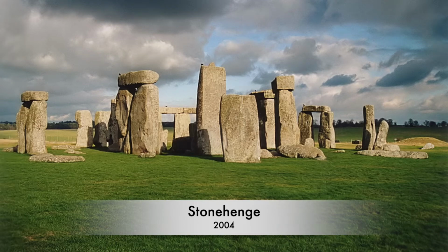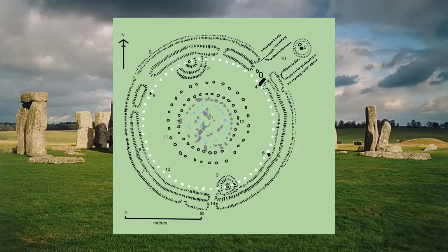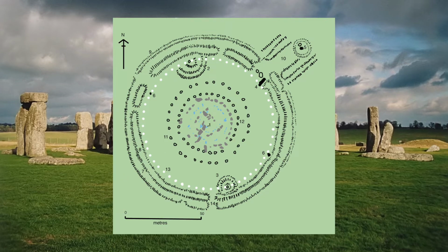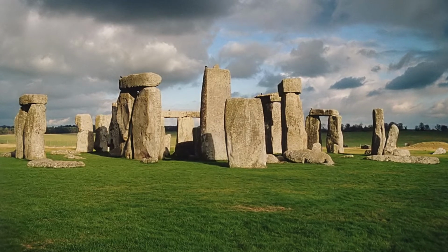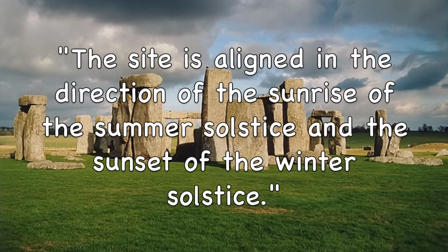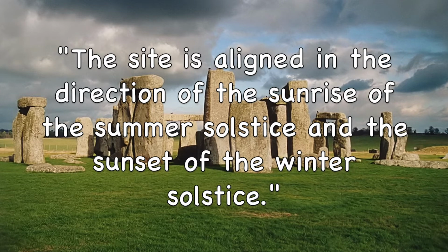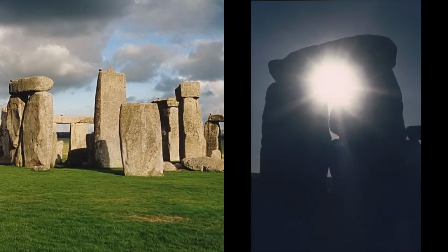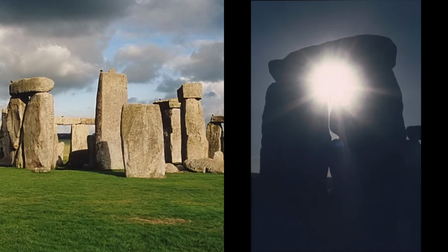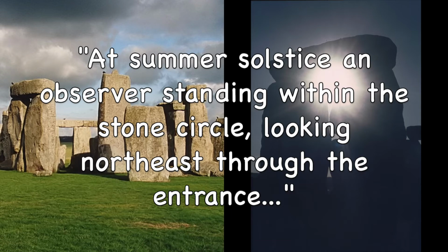The Neolithic monument, known as Stonehenge, is not oriented due east, as this schematic demonstrates. It points more northeast. However, it does follow the same general principle of orienting temples to the east, facing the sun at the summer and winter solstices. It is aligned so that the rising sun at the summer solstice casts its light along the avenue towards the heel stone at the center of the circle.